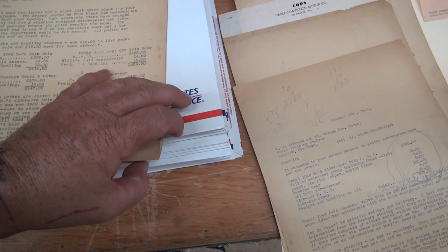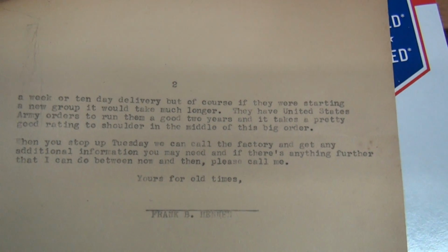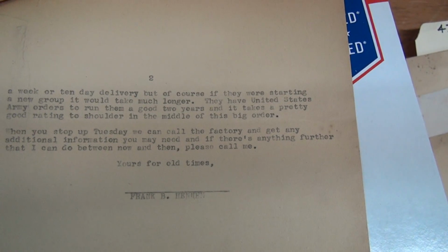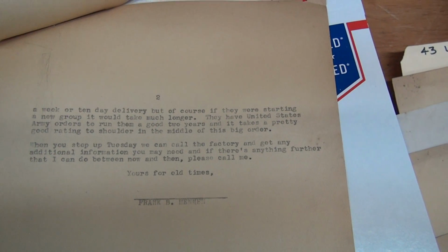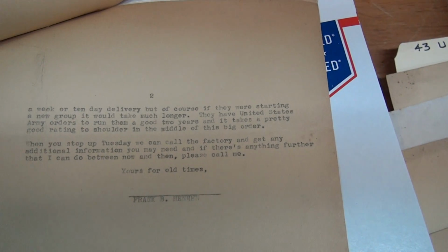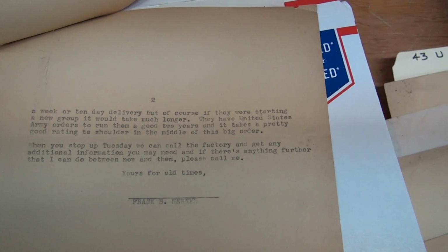next page here, very fragile. A week or 10-day delivery, but of course they were starting a new group. It would take much longer. They have United States Army orders to run them a good 2 years, and it takes a pretty good rating to shoulder in the middle of this big order. Then you would stop by Tuesday. We can call the factory to get any additional information you may need. If there's anything further that I can do between now and then, please call me for your time.